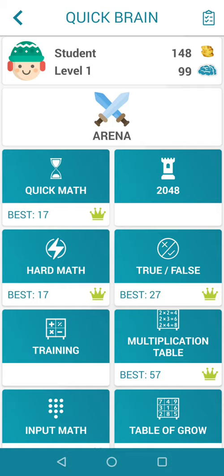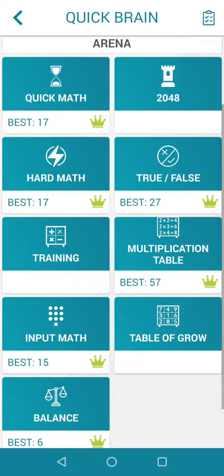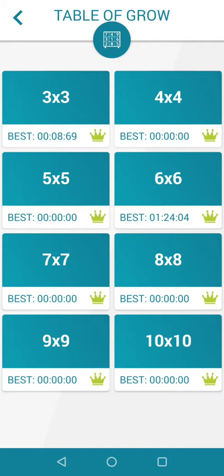Okay, so this game is suitable for all ages, kids, parents, everybody else. The main advantage of this app is that it quickly develops memory capacity, like in this current table of growth. You can memorize a bit in advance the future numbers that you have to find, and then you come back to the locations that you have memorized, and then you just tap on them.